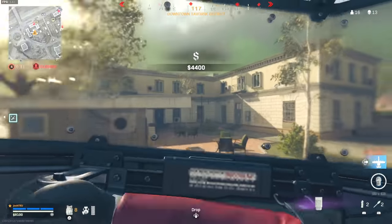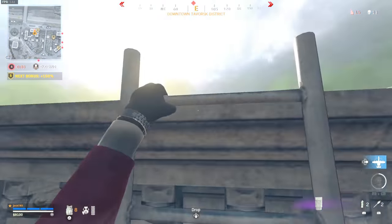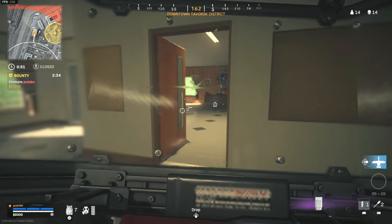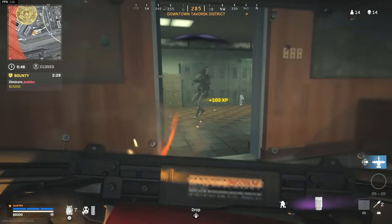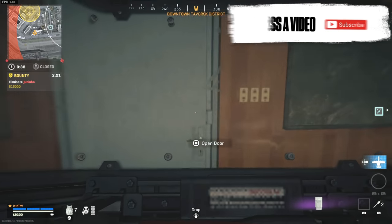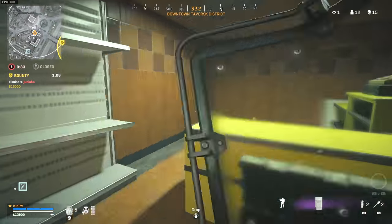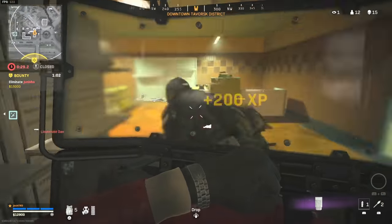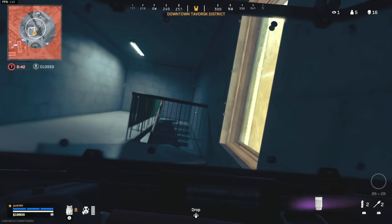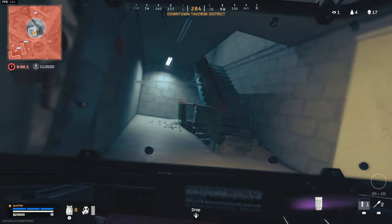Got him. Nah. How did he know it was there, though? Nope. No way. Friendly loadout drop on the way. Oh my, what? Lieutenant freaking Dan camping behind a thing? Got him. Gas is inbound. Marking you.